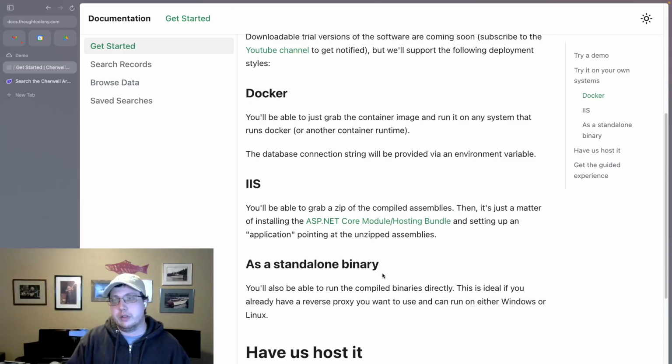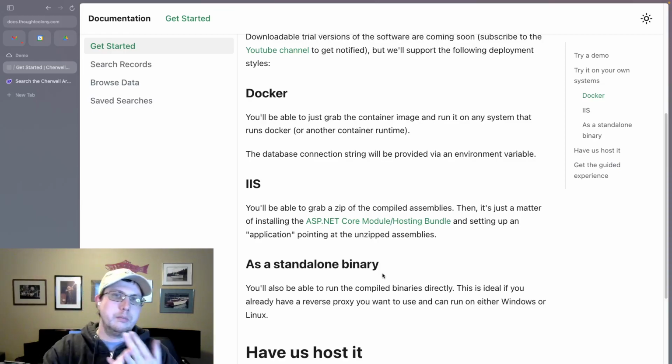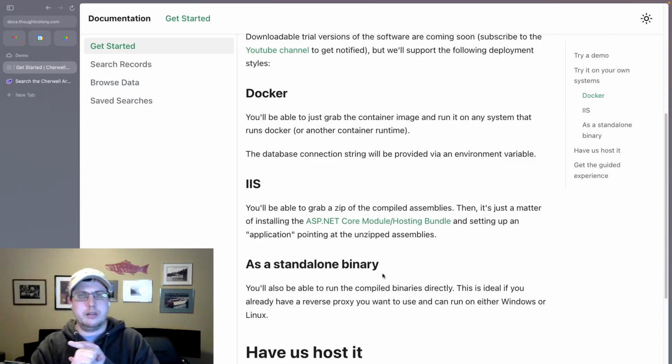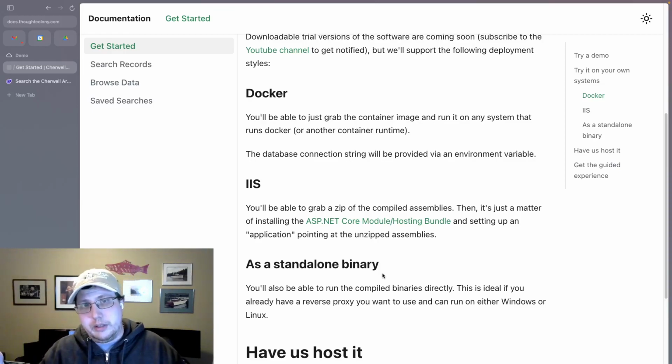Like I said in previous videos, it's just a .NET executable, modern .NET, formerly known as .NET Core, which just runs as a standalone binary, and can run on Windows, Linux, even macOS. Though I don't anticipate very many people will be doing that. But I do develop on a Mac, so I know it works on a Mac.